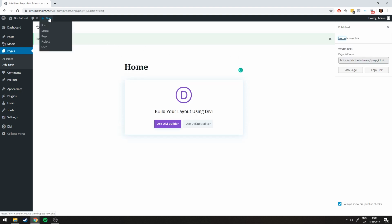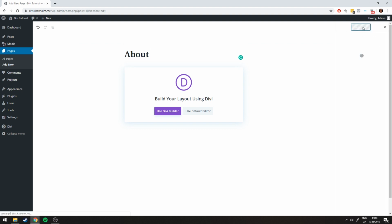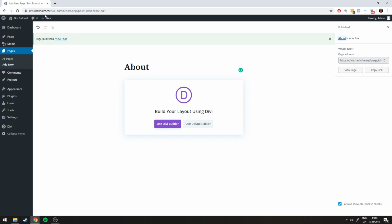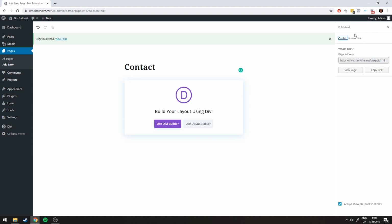And we can also up here hover over this one and click on page. It brings us to the same place. Let's do an about page and a contact page. These are 3 essential pages that pretty much every single website will have.